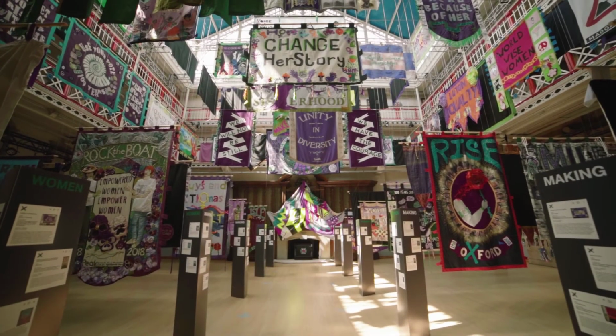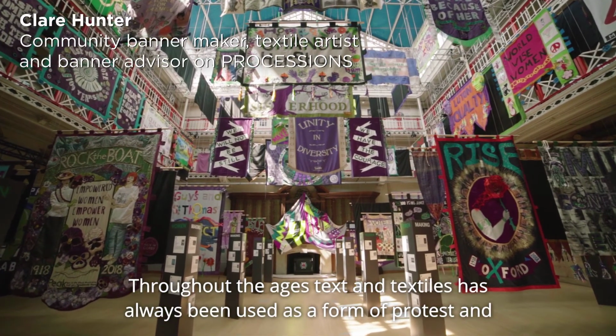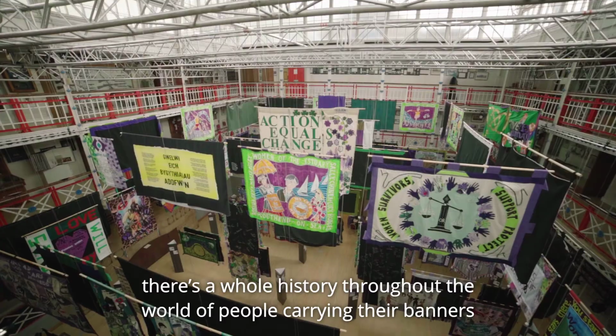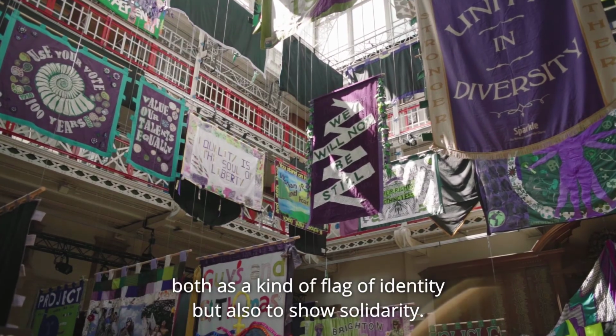Claire Hunter, community banner maker and textile artist. Throughout the ages, text and textiles has always been used as a form of protest. Then there's a whole history throughout the world of people carrying their banners, both as a kind of flag of identity, but also to show solidarity.